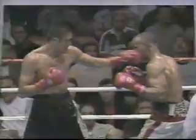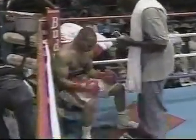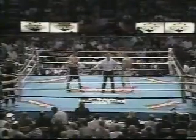There's the right cross. Julio Gonzalez with a varied attack here has completely confounded Reggie Roberts, who is getting beaten up. And I'm telling you, he's getting his face beaten up now. He's bleeding from the nose. He has a cut over the right eye. And Roberts really feeling the punches. I'm surprised, Tom, that he survived that last round.